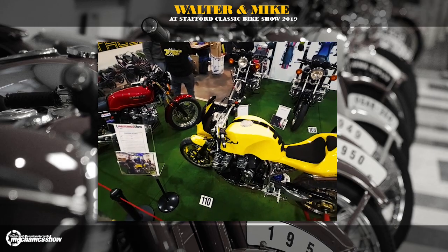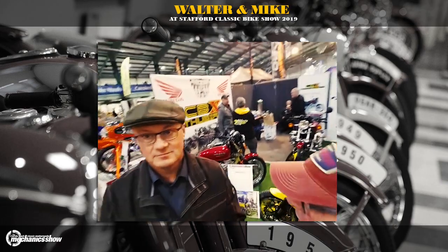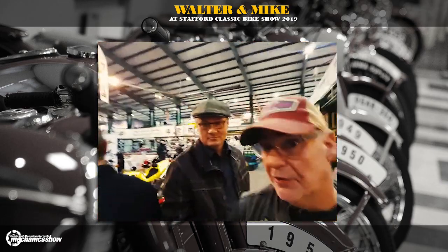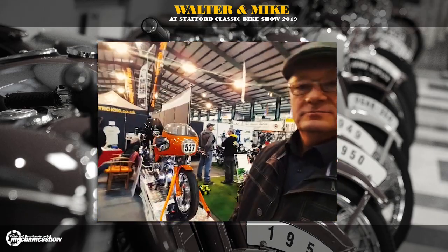And as you can see, this is the owners' club. Most of these stands will be owners' clubs. So again, you've got the Laverda Club as the next stand. Beautiful bikes, the old Laverda Jotas, your 3Cs, your 750s, your SFs.